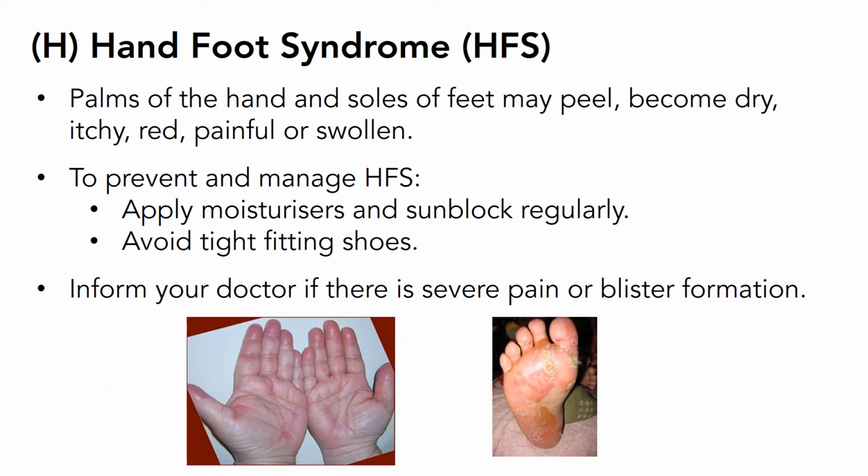Some chemotherapy drugs such as capecitabine or 5-fluorouracil may cause hand-foot syndrome, where the palms of the hand and soles of the feet may peel, become dry, itchy, red, painful, or swollen. These symptoms usually get better when treatment ends. Applying moisturizer liberally twice a day may help to prevent this side effect.